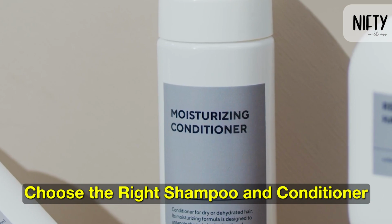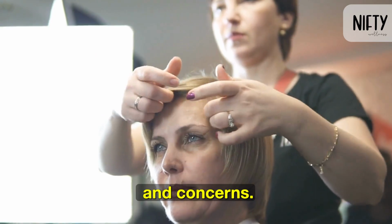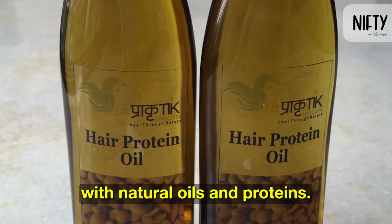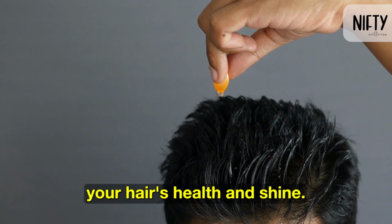Choose the right shampoo and conditioner. Tailor your products to your hair type and concerns. Avoid sulfates and opt for ones with natural oils and proteins. This simple switch can transform your hair's health and shine.